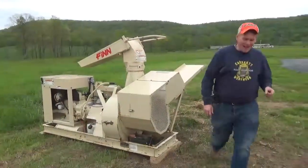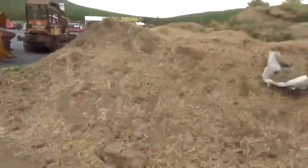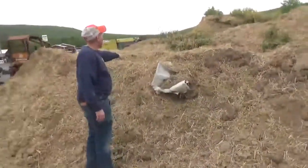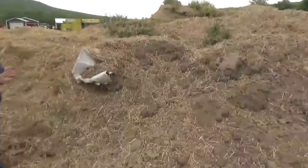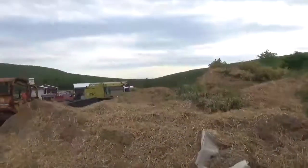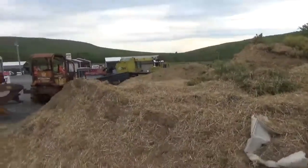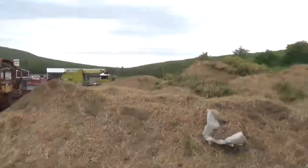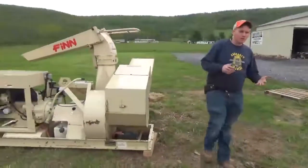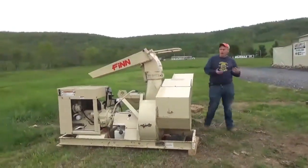You can see what format it lays down here. Of course, I did disturb this down here, but I wanted to show you the wind velocity this machine has. You can see what it's going to lay. It does a nice job. Up top here, you'll see, really nice and flat. I don't know if you can see there or not in the video, but it does lay a very nice mat. Okay? If you want the Cadillac of a straw blower, buy a Finn, by far.